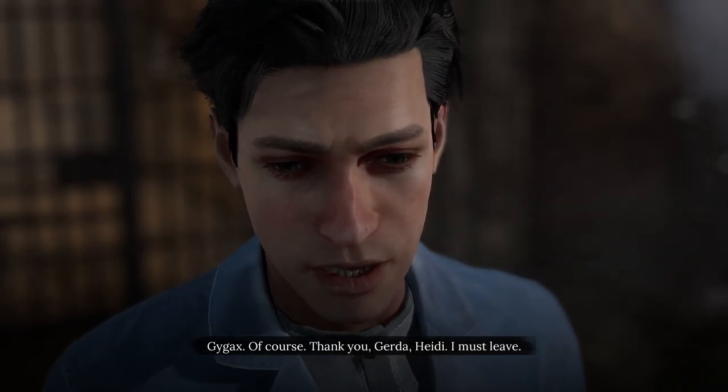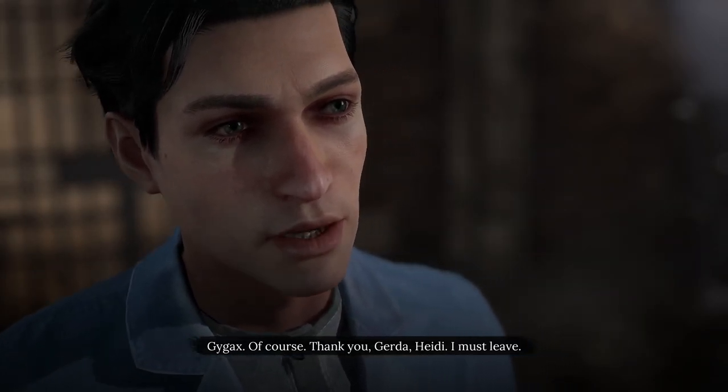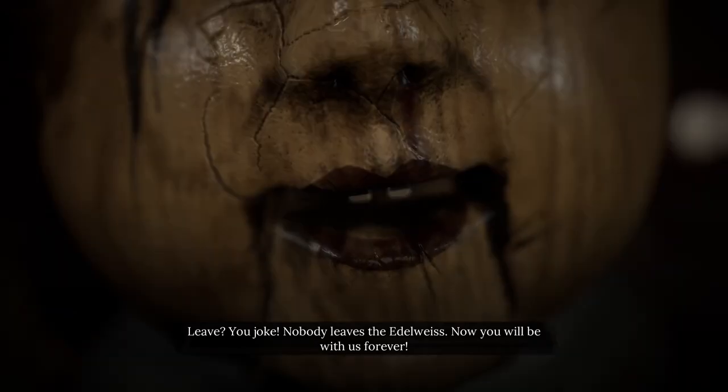Gygax, of course. Thank you, Goethe. Heidi, I must leave. Leave? You joke. Nobody leaves the Edelweiss. Now you will be with us forever!